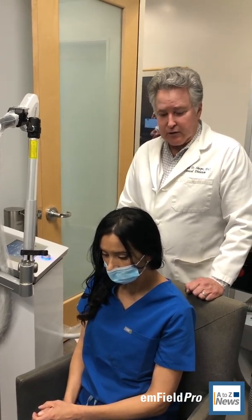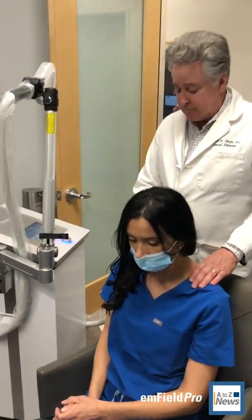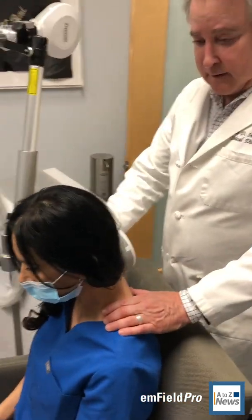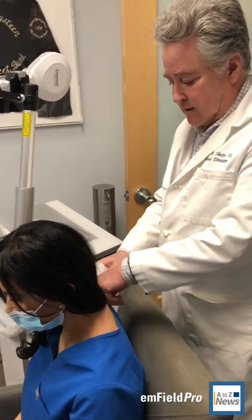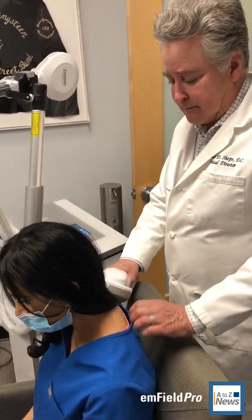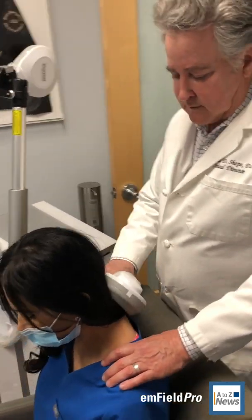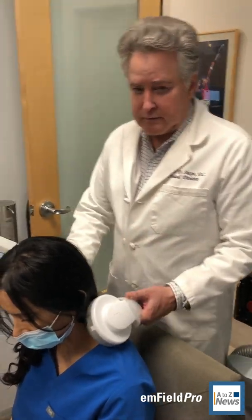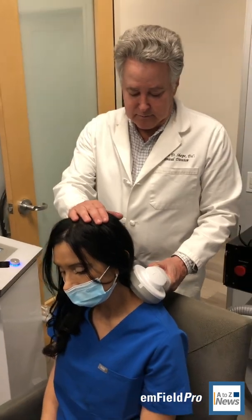You can treat trigger points. This is the 2.5 Tesla handpiece. You go in above the traps, you can get into the suboccipital. Those patients with the chronic trigger point at the upper trap, excellent for that. Discogenic pain, acute cervical acceleration, deceleration injuries, get tremendous relief.